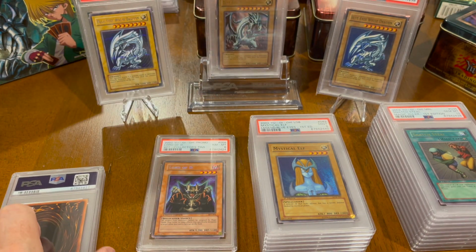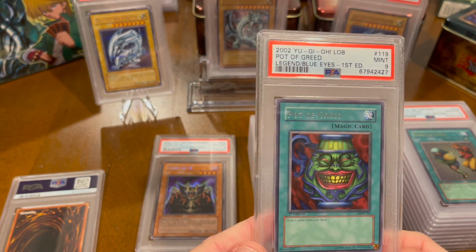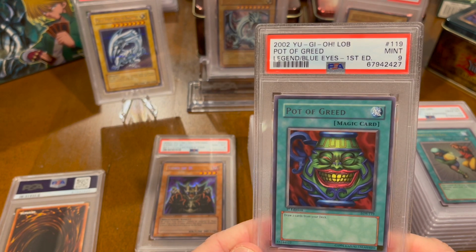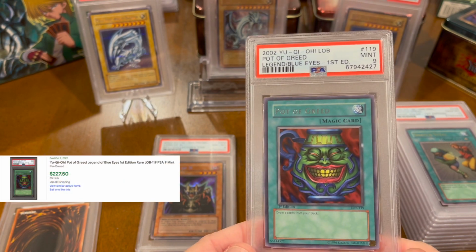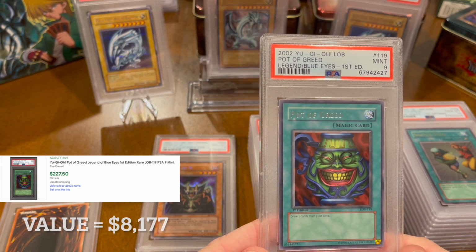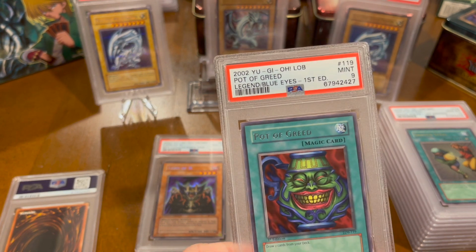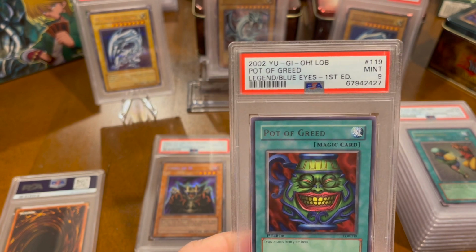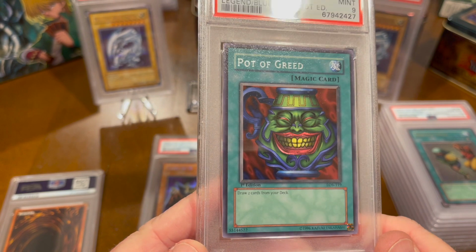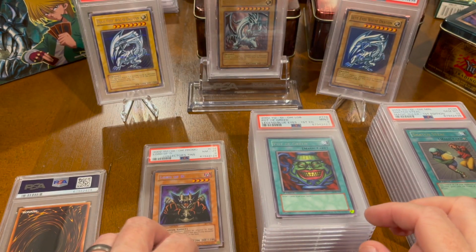All right, 2 more and we're done. Okay, Pot of Greed, which is just a regular rare LOB first edition. Not sure why I decided to put this one in the submission, but I had a couple of these and I thought this one was the better one of the two. It was more centered. So that's kind of weird. The other one I have is not as nice as this one, so I don't know whether I should actually submit that one or not.